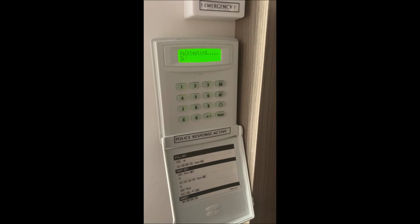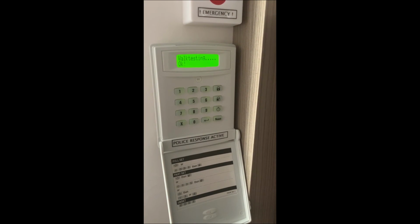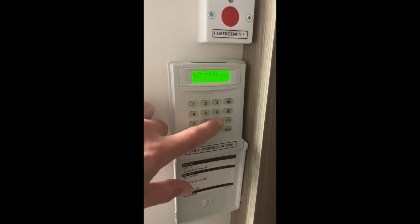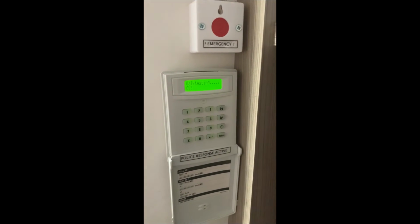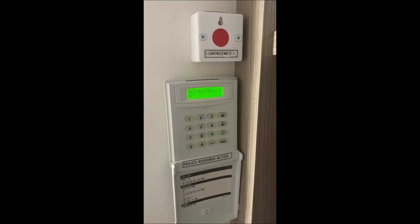There is an internal strobe light as well to alert people in the office here when the alarm's gone into an alarm condition, whatever that may be. So let's just hit number 9 and you'll be able to hear that even better. And yeah, that is totally fine. So we're not going to recommend on this service visit any changes to the external bell box.